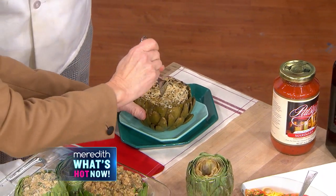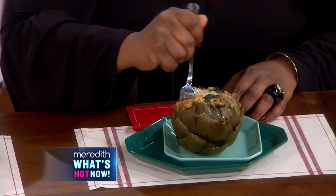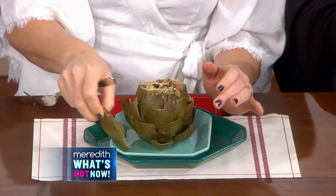Appetito, please. Oh, yeah. Oh, they have olives. Oh my God! Just a little tip, everyone. Pick off all the leaves to get down to the prize, which is the heart of the artichoke. That's the best part. Sal, this is delicious.